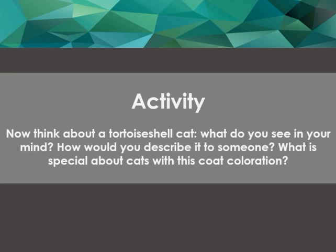Now think about a tortoiseshell cat. What do you see in your mind this time? How would you describe it to someone? What's special about cats with this coat coloration?